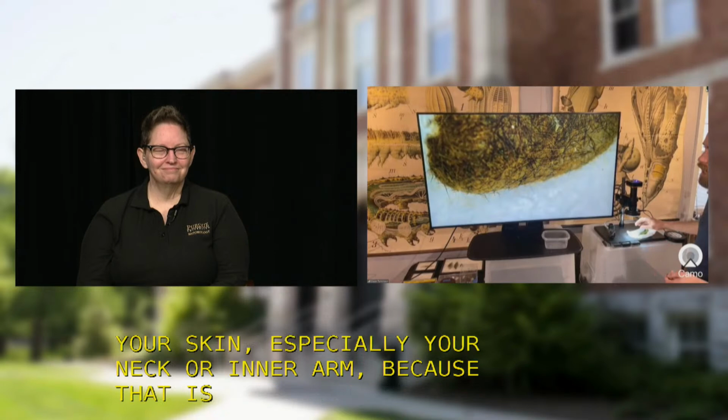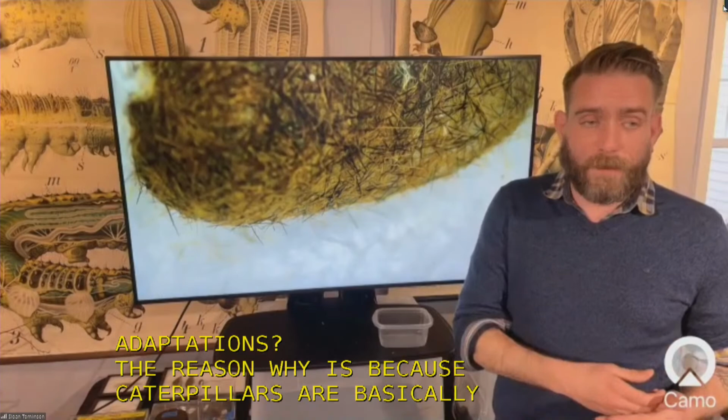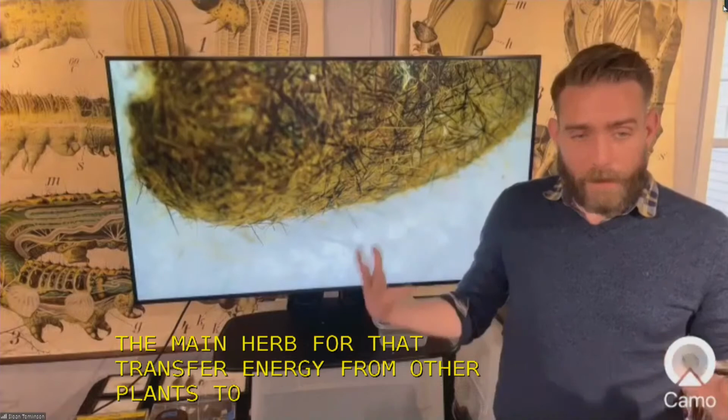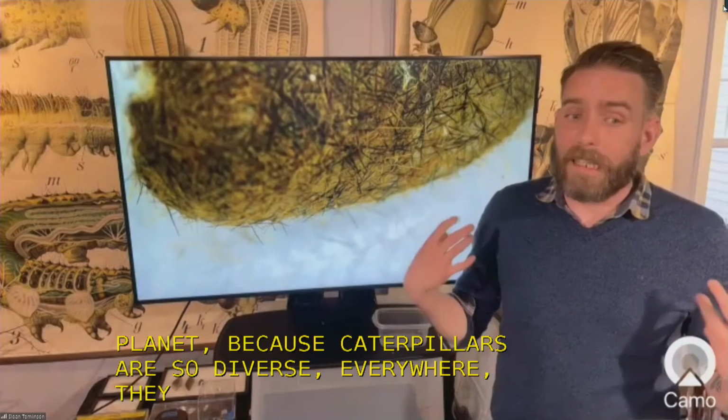But so why do caterpillars have all these weird defenses and adaptations? Well, the reason is because caterpillars are basically the main herbivores that transfer energy from plants to other animals. They transfer more energy from plants to other animals than any other animal on the planet. That's because caterpillars are so diverse and so everywhere. They're mostly all herbivorous, eating lots of plants. Their bodies are basically just big sacks of food for other animals.